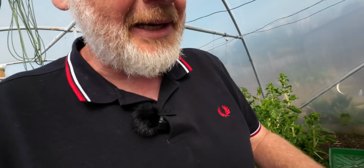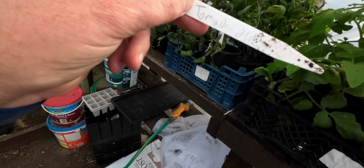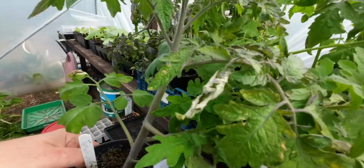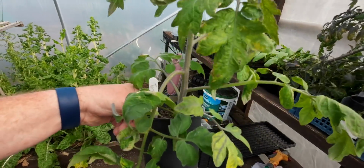I've got some Sugar Crush, I think they're called, off Audrey, which is a bit like a very orange sweet one. They're meant to be like Sun Gold, which I grew last year and they were lovely. And is it Marmande or Tomarand or something, I can't remember. These are like a beef tomato, and I can just get this out of there gently.